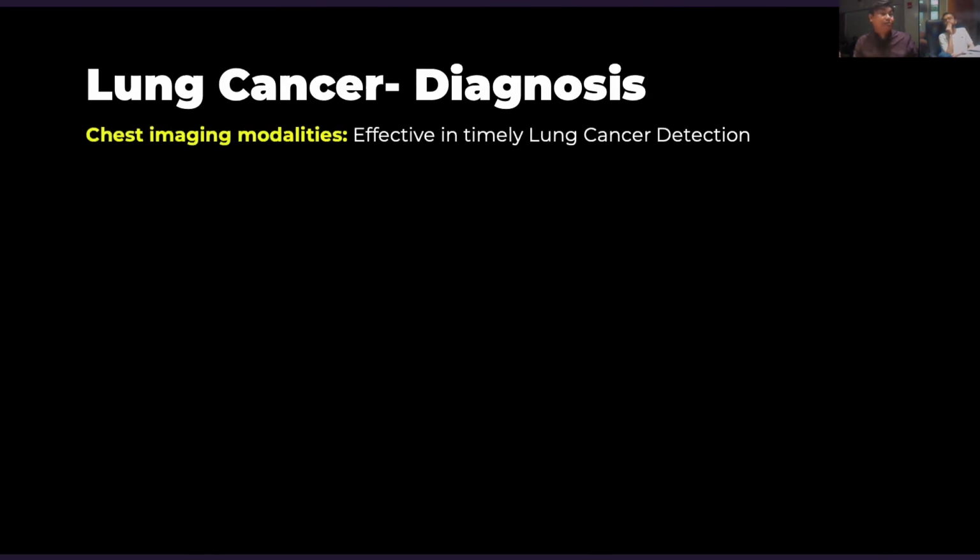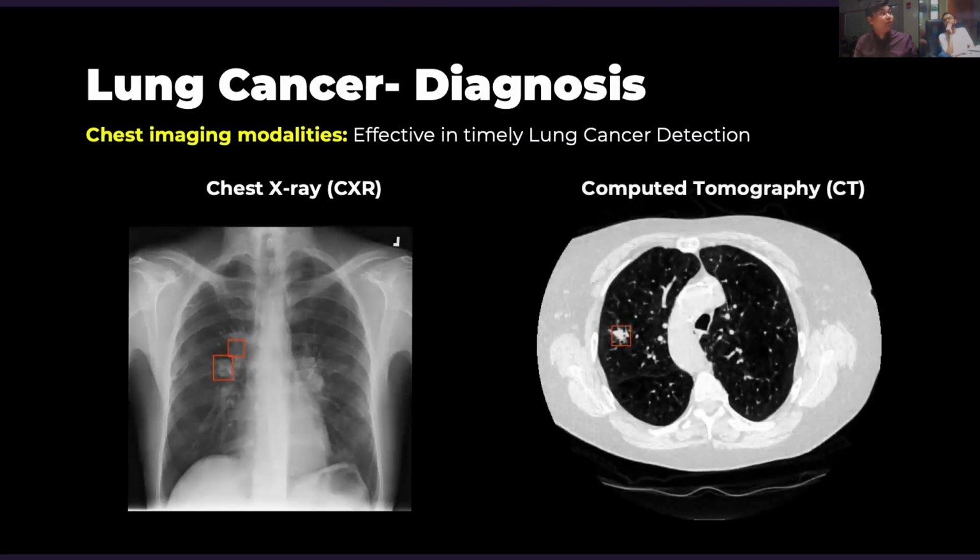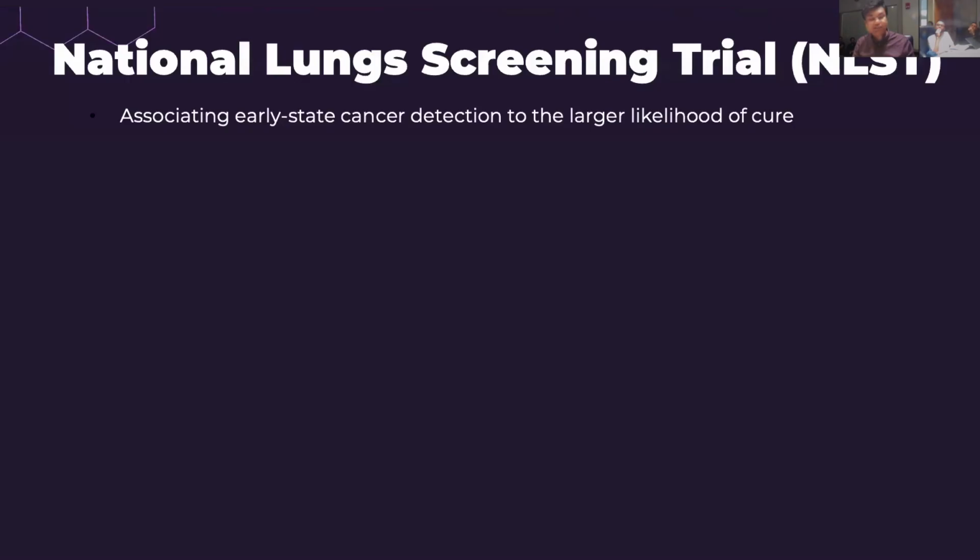As with any other disease, early detection and diagnosis help. Chest imaging protocols really contribute to early detection, like chest radiographs or computed tomography. So which one would be better for diagnosis? I think all of us know the answer right now, but back in the 90s and 2000s, it was not known. So many imaging trials were run. In our task, we'll be focusing on one of these trials, called the National Lung Screening Trial. It happened long ago. They were trying to associate early lung cancer detection with the likelihood of cure.